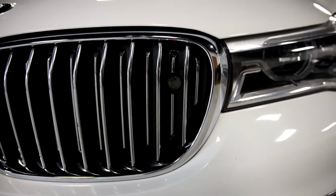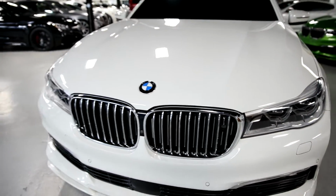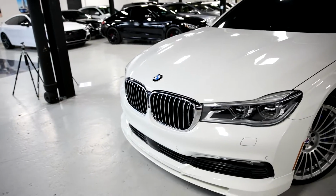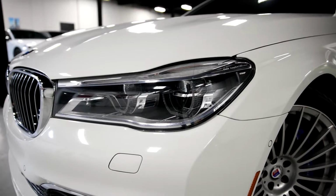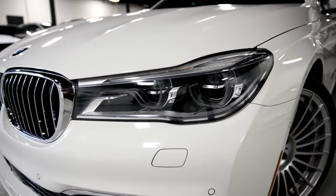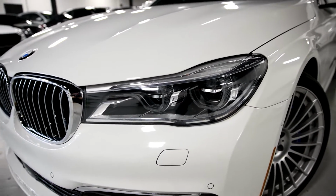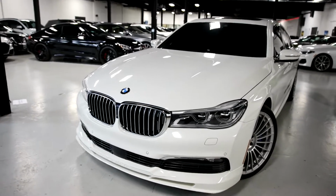And then if we move over here, right there is your night vision camera. This car is optioned with the night vision camera for seeing at night, seeing pedestrians, animals, stuff like that. Here we have the BMW LED adaptive headlights. These headlights will go up, down, side to side, and follow the road as you're turning the steering wheel. It's a really amazing feature to have on a vehicle. They come in handy, they're bright, they're just good headlights.